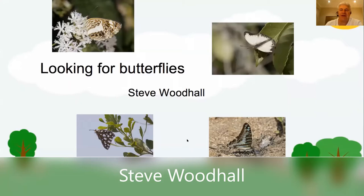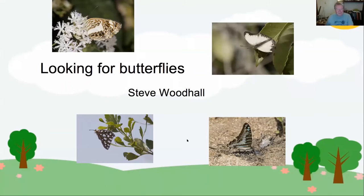Oscar talked about why butterflies look like they do, and something about their biology and ethology. And Fani gave us a challenge to go and find some of the missing species. What I'm going to talk about and show you some pictures of is where to go and look for them, if you're actually going to go butterflying. And this is not just in South Africa, it's anywhere in the world. They tend to like similar places.